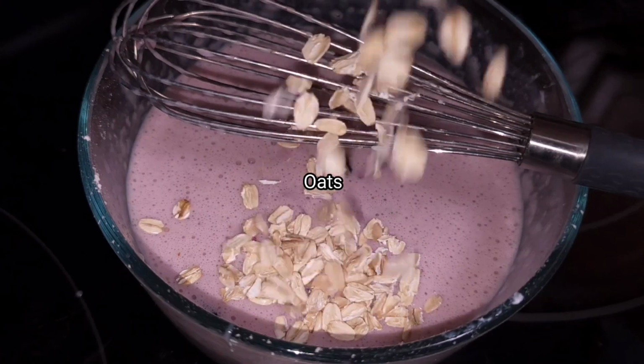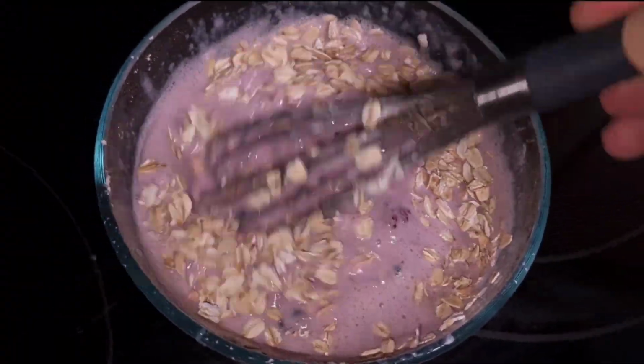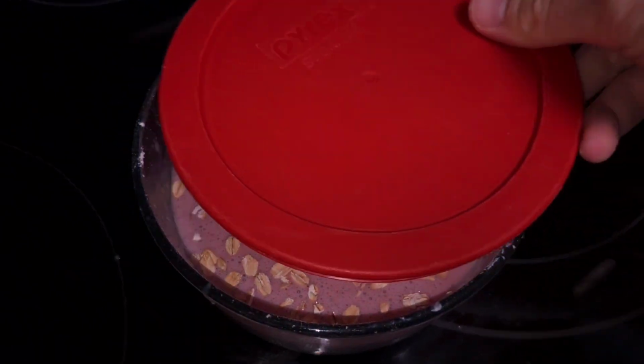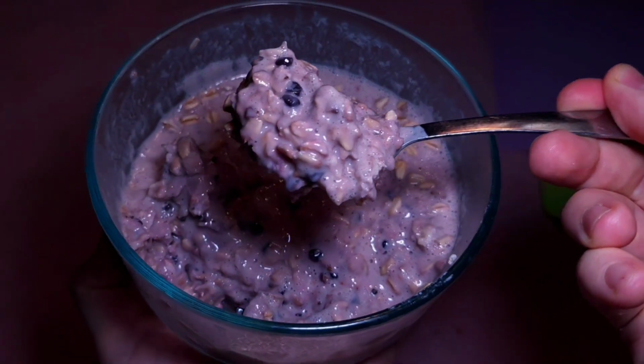Stir everything until well combined, then cover and refrigerate for at least 6 hours to let the flavors meld and allow the oats to soften. I had some toasted pecans that I crushed over for a delicious crunch, as well as a delectable, slightly sweet nuttiness that added so much depth.